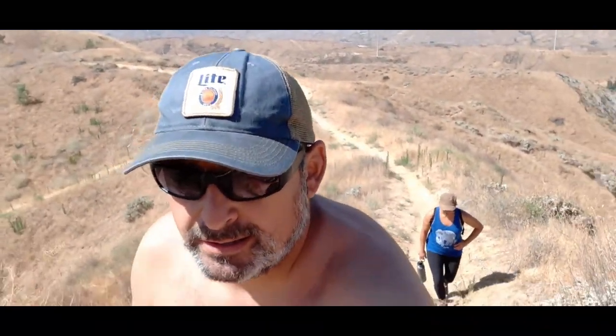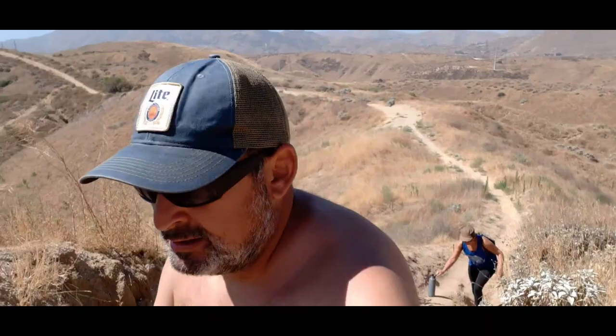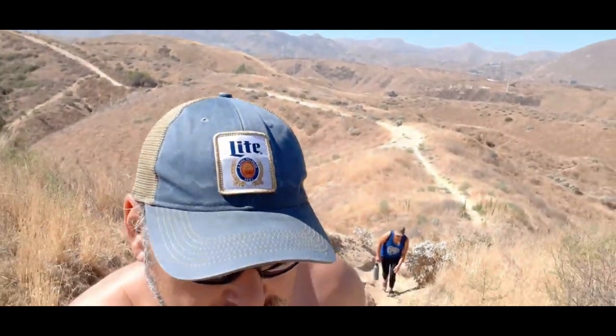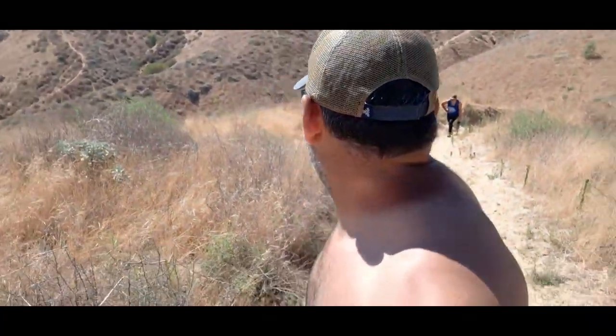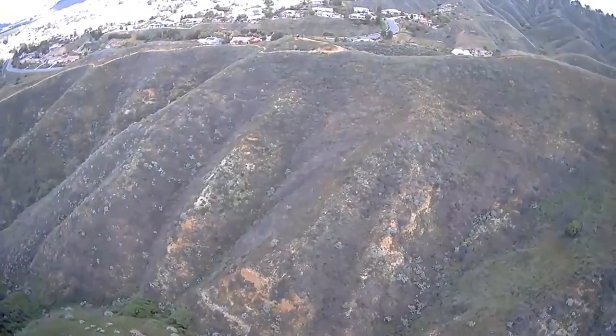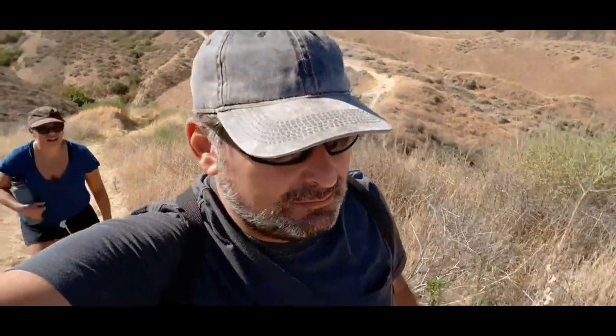Going up another incline. This one not as brutal as the one that led us up here. However, it's still an incline, so use caution. All right, I think we made it to the top.